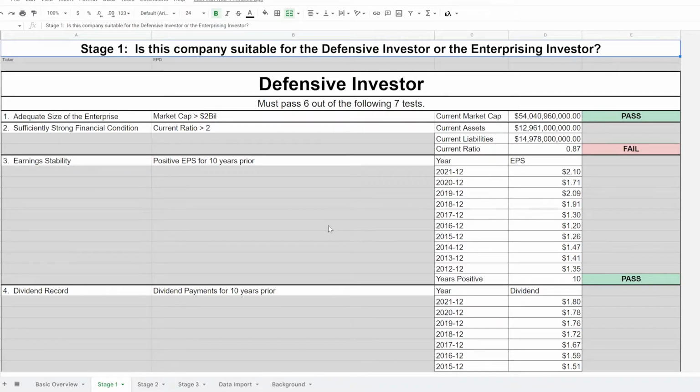Now, stage one of the Modern Graham valuation is to figure out if the company is suitable for the defensive investor or the enterprising investor. The defensive investor, remember, is somebody who is not willing to do extensive research into the individual company. So they have a rather stringent set of tests that companies must pass in order to be suitable for investment. The first test is market cap has to be over $2 billion. It has market cap over $54 billion, so it easily passes that.